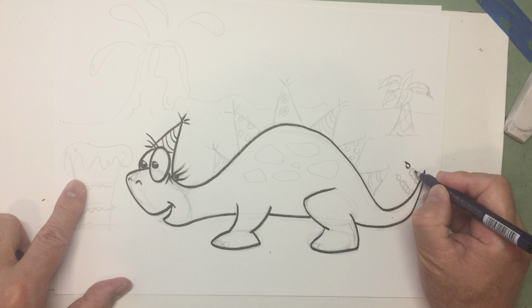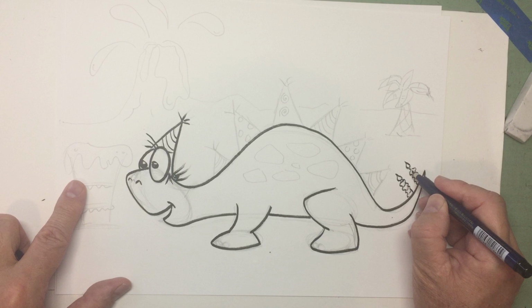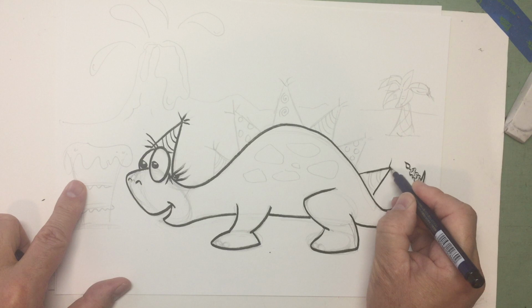And our little birthday candle instead of spikes. See how we just kind of wiggle that pen? Make those little birthday candles. And then we'll do the rest of the party hats, triangles.